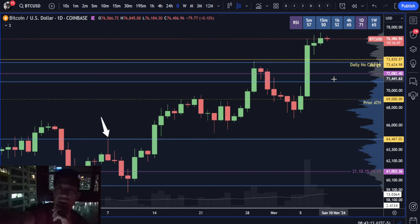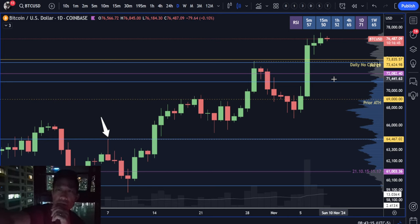I hate this light in here, so I'm just using my phone as a light because the light in here is super bright.